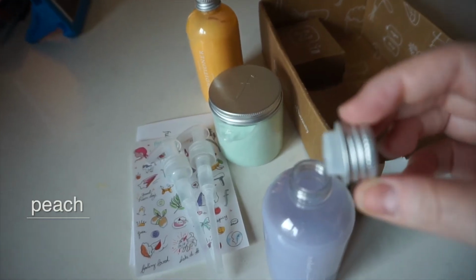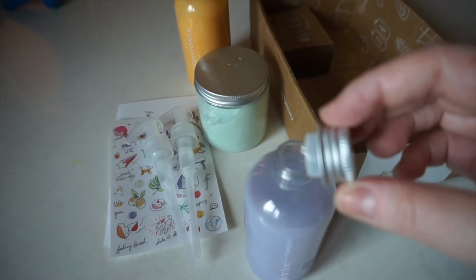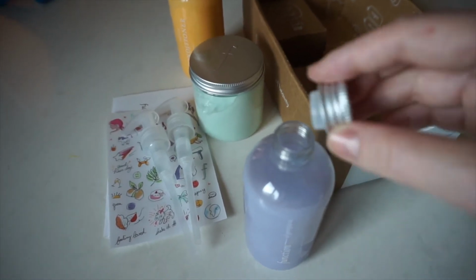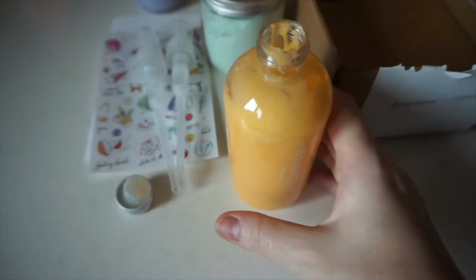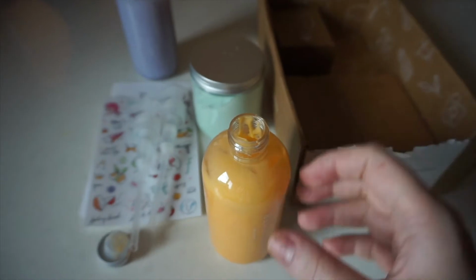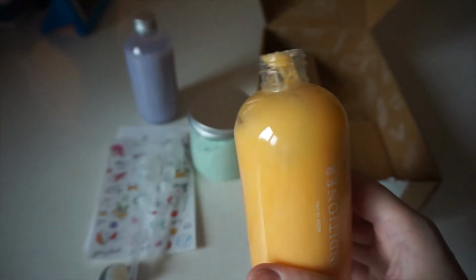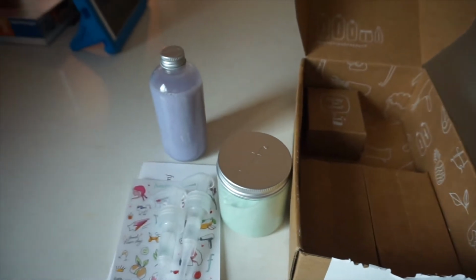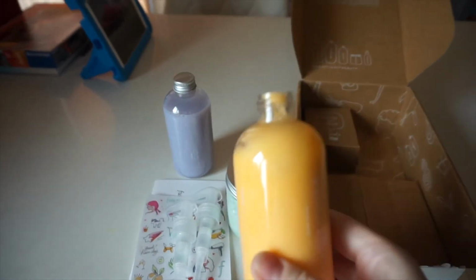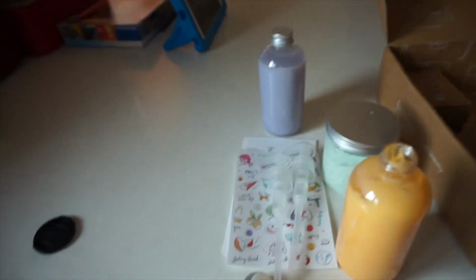Look at this lid. It has like a seal type of situation here. I'm gonna put the pump in. I managed, but this got stuck in the bottle a bit and I had to pull it out. Let's see how this one smells. Ooh, smells really like papaya or something. Smells how it looks, this color. I don't know what else to say about that.